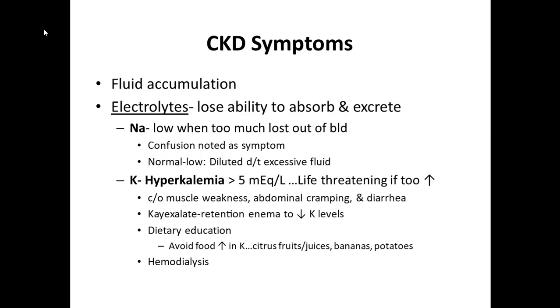Diabetes and hypertension are two of the biggest factors for chronic kidney disease. Nephrons will die off. The ones that aren't damaged increase their work, and eventually those will be working so hard they will be damaged as well.